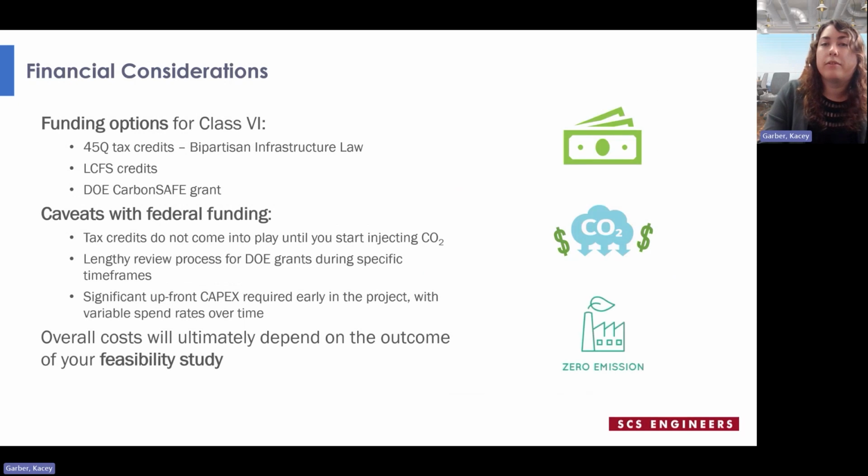So let's talk about some of the financial considerations first. There are several federal funding options available for these carbon storage projects in the form of credits that can be stacked, including the 45Q tax credits available through the Bipartisan Infrastructure Law or the Low Carbon Fuel Standard credits, and also in the form of a grant through the U.S. Department of Energy's CarbonSAFE program. There are some caveats to the federal funding, though.